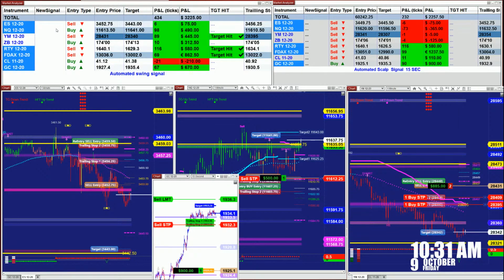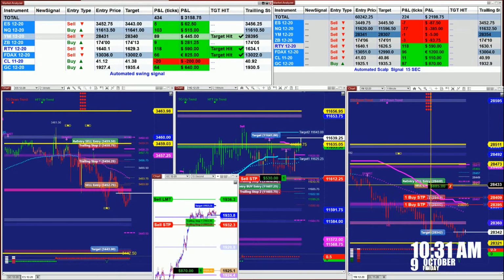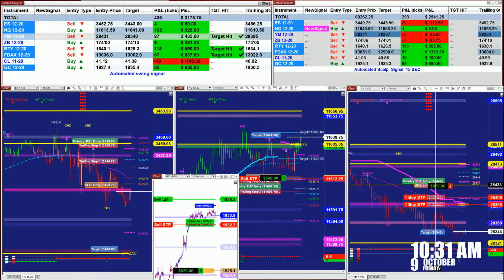As we see on the market analyzer, the swing trading target hit based on one contract, $445. On the auto trade, we are using two contracts. It's double the amount of the 445, which is $865.